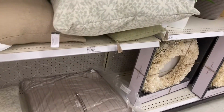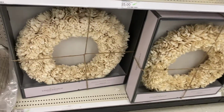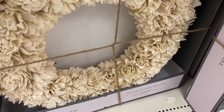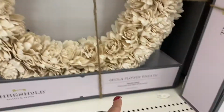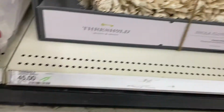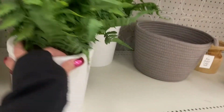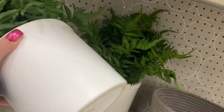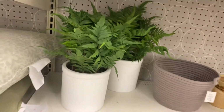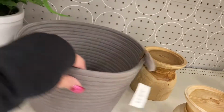There's the bigger one, $20. That one. Then these are wood flowers, and they're made of paper, almost foam. Very pretty. Threshold solar flower wreath, handcrafted, $45. Isn't that beautiful? Then you have this one. Let's see, that's ceramic. $25 for that one. Then you have this basket over here, hand-woven basket for $5.